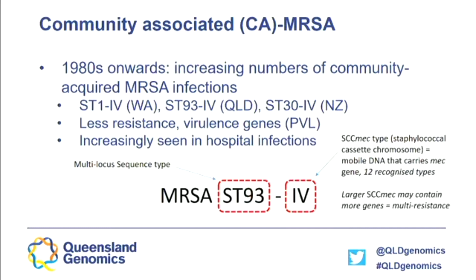And there are particular sequence types that are predominant in certain parts of the country. These community strains are interesting because, although they may be slightly more virulent and they can carry particular toxins that present with more severe clinical manifestations, they tend to be a little less resistant to antibiotics. They still carry that mecA gene, but they don't necessarily have all the other antibiotic resistance genes that mediate resistance to a larger variety of antibiotics.